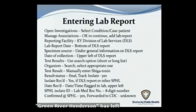Specimen source, very important for us to know if it's a stool specimen, if it's blood, if it's urine, and that's located under the general information of the lab report. Date of collection, that's also very important for us to look at, particularly when we are in an outbreak situation. We like to have that information, so it is necessary to enter that, and that's found in the upper left-hand corner of the Division of Lab Services report.